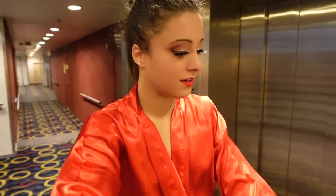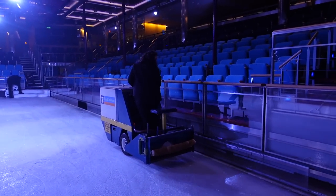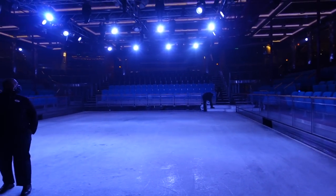Show's actually done now. So time to put costumes away and head to show food. And I'm in my robe, of course, naturally. And now our lovely stage staff is fixing the ice.